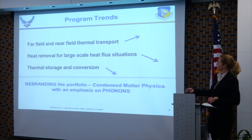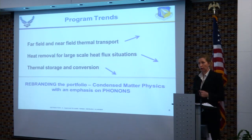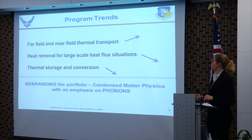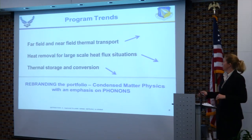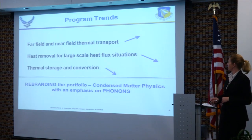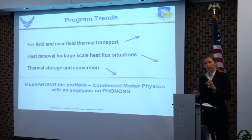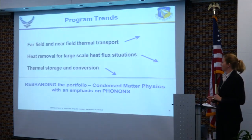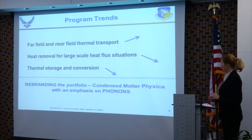And I just want to point out, thermal storage and conversion is a very well-funded area now by ARPA-E. If you do a Google on their latest announcement of awards, you will see a pretty large chunk of money, in the tens of millions of dollars, specifically addressing thermal storage and conversion. So I feel comfortable in an active watch mode for the next couple of years.